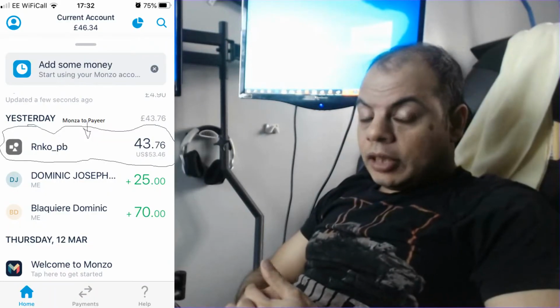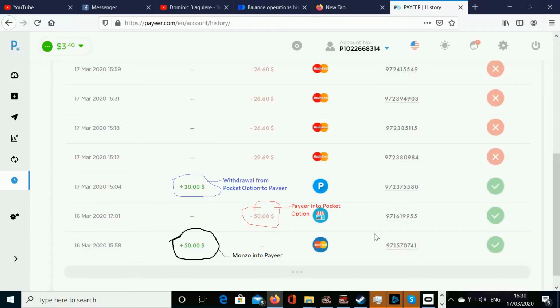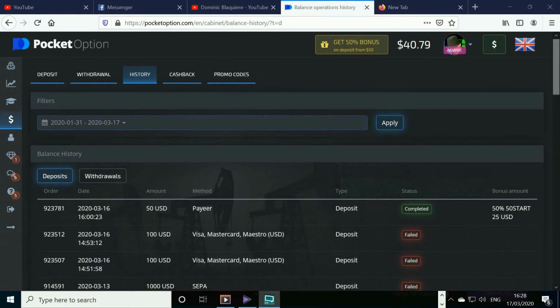So I then tried to deposit into Payeer and I didn't hold up much hope, but I was able to deposit into Payeer from my Monzo card. So I didn't deposit a lot just in case. I only deposited $50 US or just over that, and I took it out of Payeer and put that $50 US into the Pocket Option account, and I took the bonus as well. So instead of having like $66 US, they gave me, I think it was about 75, something like that. Anyways, once they gave me that, I went back in.